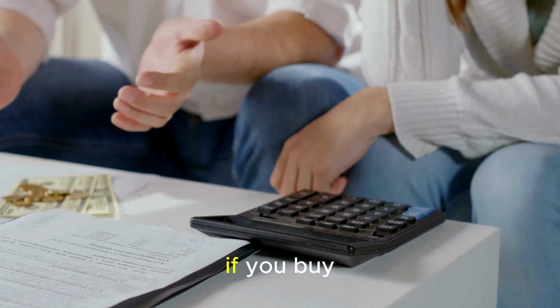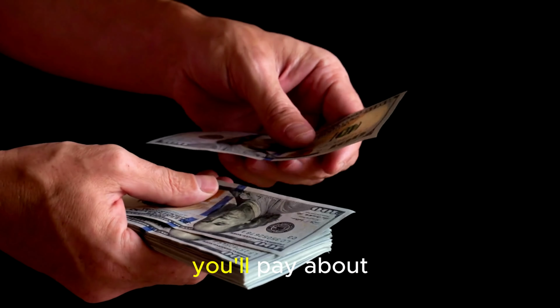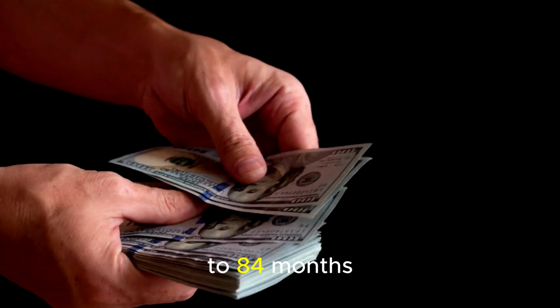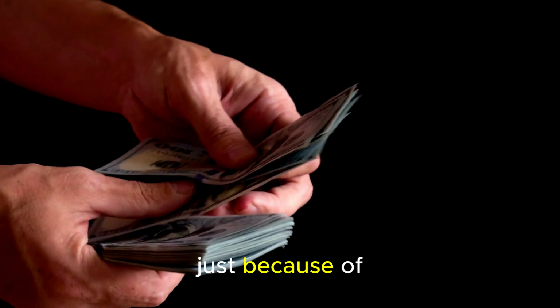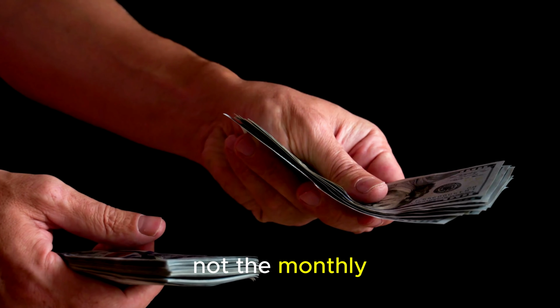For example, if you buy a $30,000 car at 6% interest for 60 months, you'll pay about $35,000 total. But stretch that to 84 months and you'll pay almost $38,000. That's almost $3,000 more, just because of the longer term. So always negotiate the car price first, not the monthly payment.